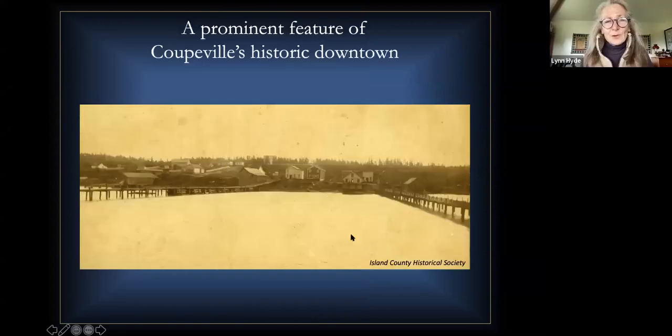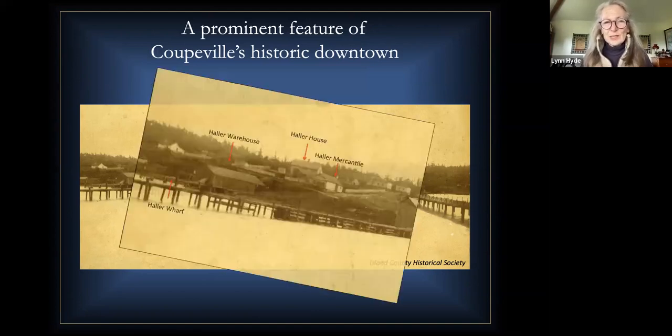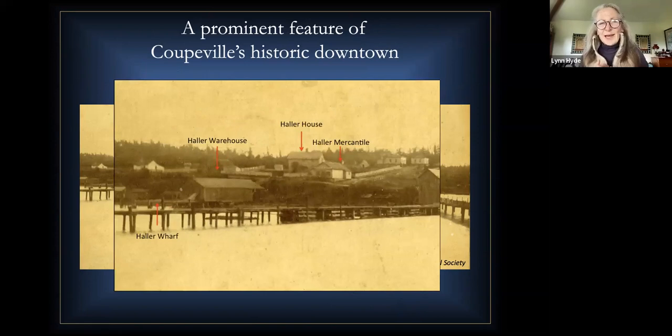So to give you a sense, this is one of the older shots we have of town, and this is 1884, taken from the water. And I'm going to zoom in so that you can see what used to be Haller's complex. By 1884, the Hallers had already moved away. They moved away in 1879. But this is what it looked like when he was living there. So the Haller house is there, the Brunn cabin is there behind it.